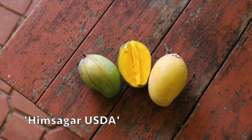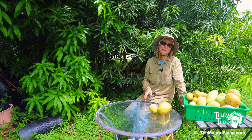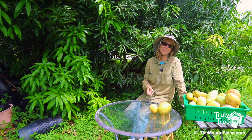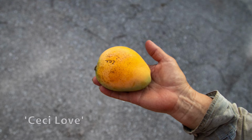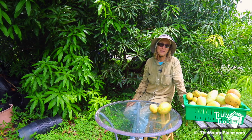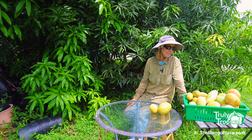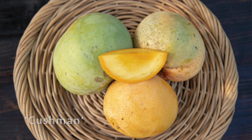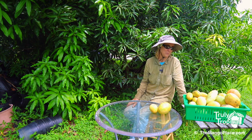Him Cigar, the good news on Him Cigar is that we have a lot of fruit hanging on the tree. There's just some that we're ready to pick, but we should have a pretty good supply over the next 2 or 3 weeks. Ceci Love, we've been picking 1 or 2 here and there, and that's the case this week too. We'll have a little bit of Ceci Love. Cushman, a few, but the good news on Cushman is it's a big fruit, so if you happen to have one, it could feed a family of 4 practically.